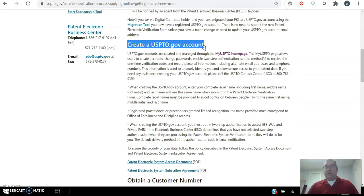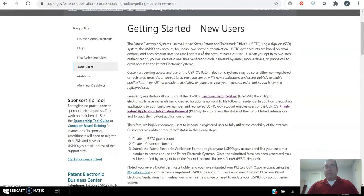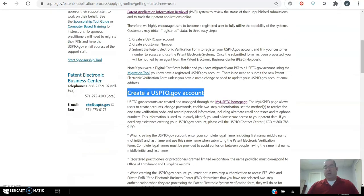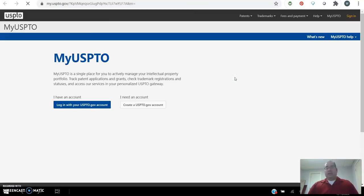And if you just scroll down a little further, there's a paragraph here. There's a whole section on how to create a USPTO.gov account. This is why I want you to start here, because of all the wonderful information it will have to help you along in your application process. Now the actual link to create the USPTO.gov account is embedded in this paragraph. Let's click on this link right now. So we're going to click on Create a USPTO.gov account.